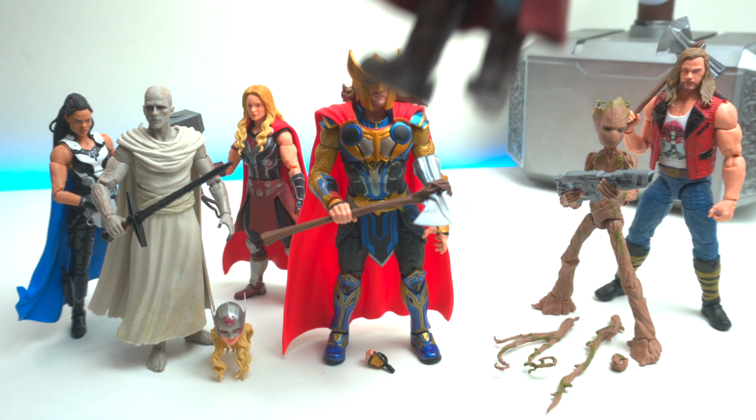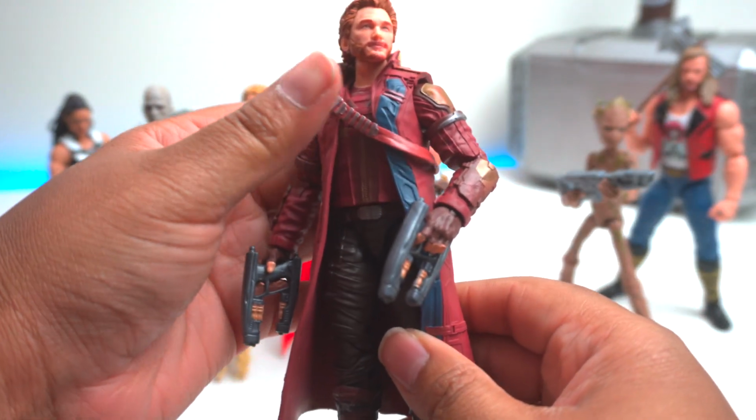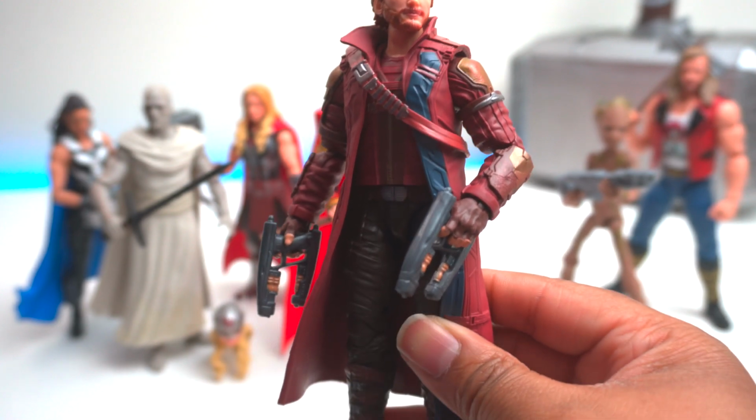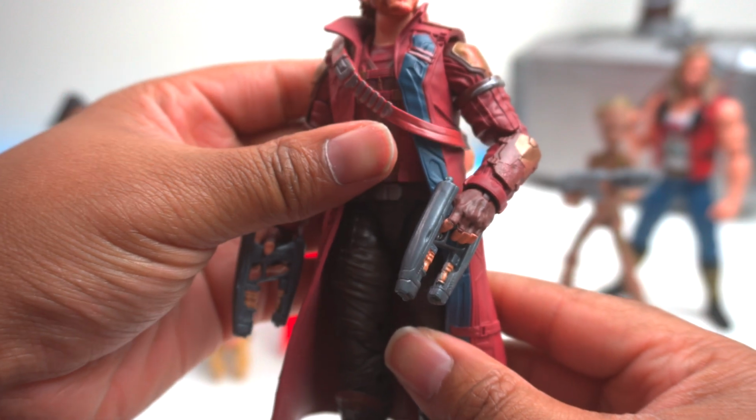Next up, we got Star-Lord. I'm a big fan of this guy. Love me some Star-Lord, and this guy looks awesome. I love this figure and this character, and I just love how well it really does translate in figure form.